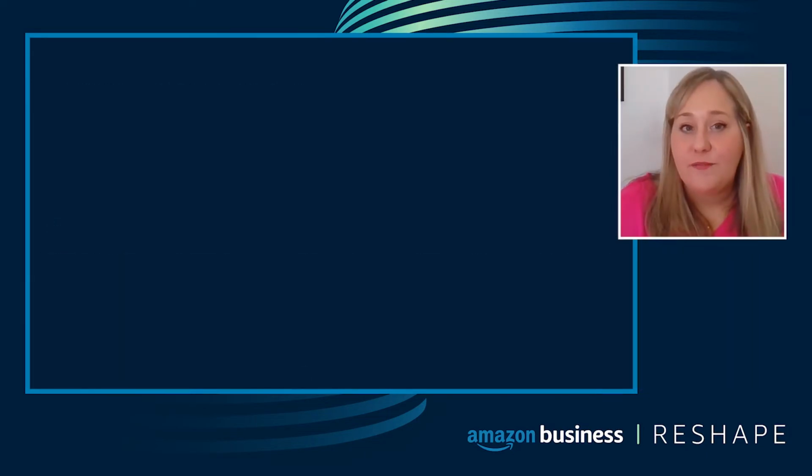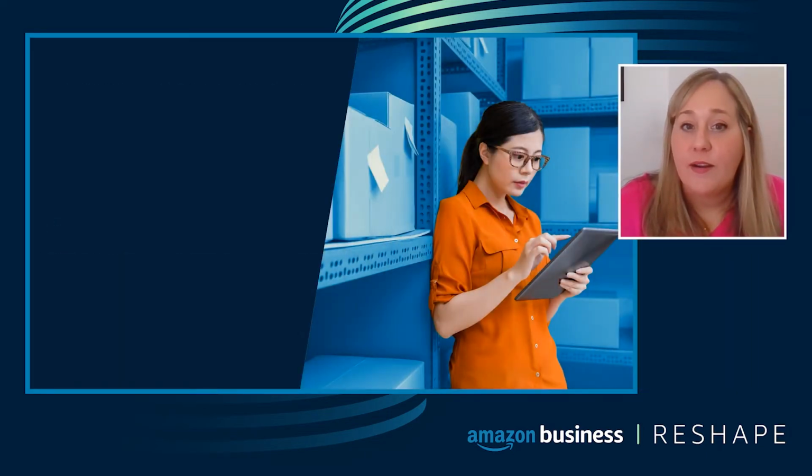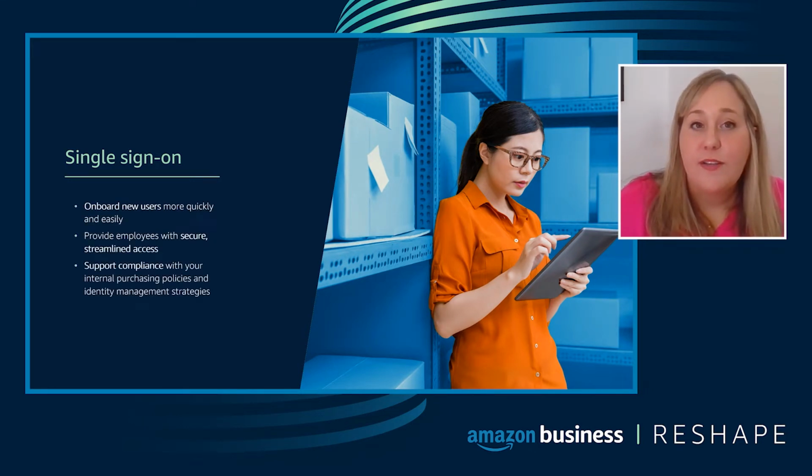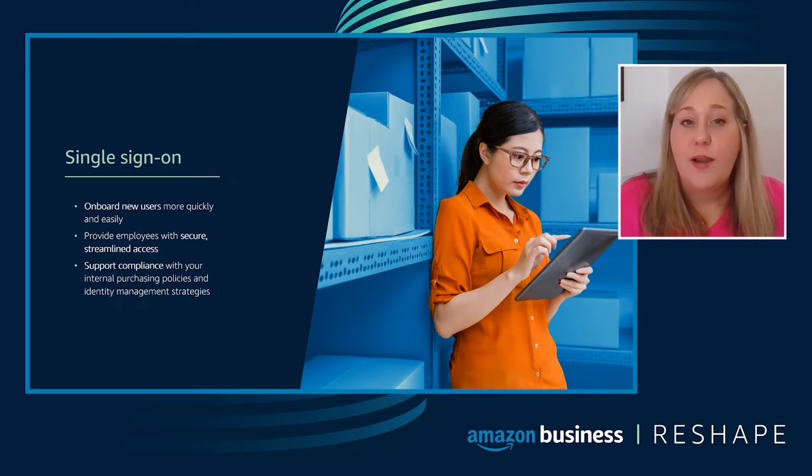Many of our customers view Amazon Business single sign-on integration as a must-have alongside their purchasing system. With SSO, your organization benefits from a centralized and secure path for your approved users to access your Amazon Business account. This helps simplify onboarding because your buyers use their existing corporate credentials instead of having to create and manage additional passwords. SSO also affords more secure access control.